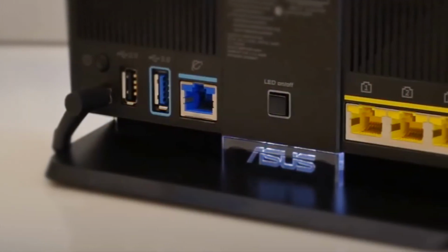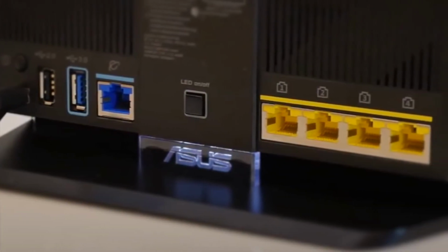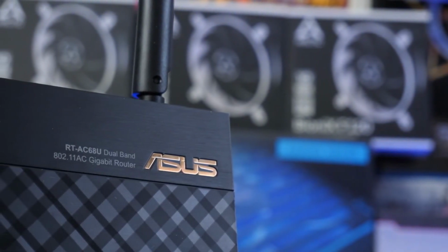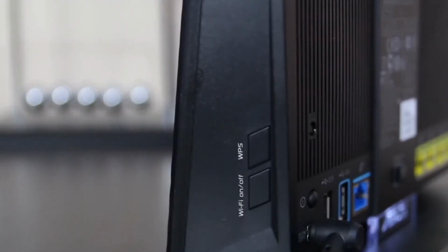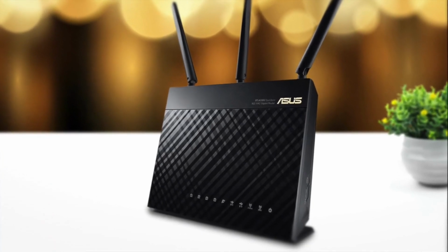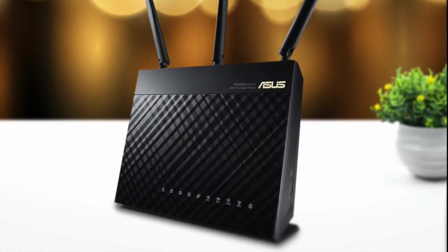Overall, for advanced and professional users, the Asus RT-AC68U dual-band wireless AC1900 gigabit router is worth every penny, thanks to its stellar performance, solid build, and bounty of useful features, and that's why it tops our list.